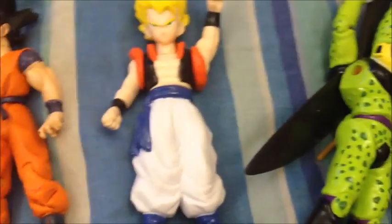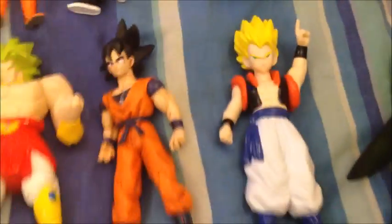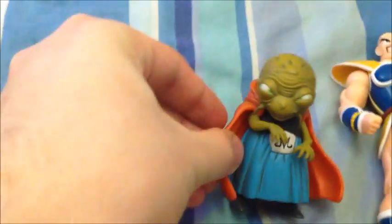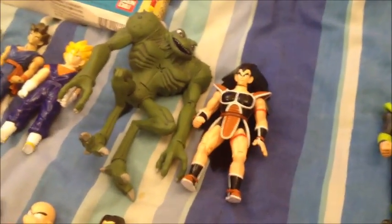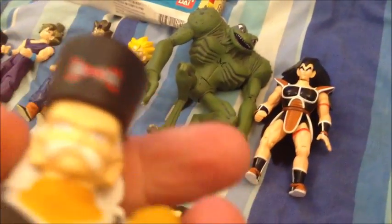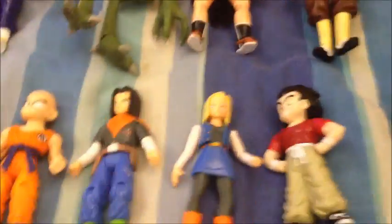There's some more I've got over here that I got with it, but just going through how I laid them out, I didn't really have an idea of laying them out, I just wanted to get them out, there's so many of them. But yeah, I put Babidi up there. And Dr. Gero, or 20, I believe his hat comes off his head. Or does it? Maybe not. I swear there was one where his hat comes off. I could be mistaken. I don't know.